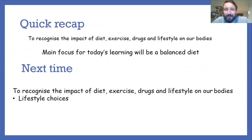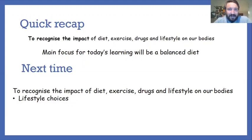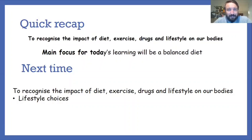So just a quick recap. Today we've been learning to recognize the impact of a balanced diet on our body. That's been our main focus today. So we've discussed all the different food groups, what types of foods we find in those food groups, and what the impact of a balanced diet is on our body. So not only physically but mentally, ensuring that we're fit, strong, and ready for learning at school.